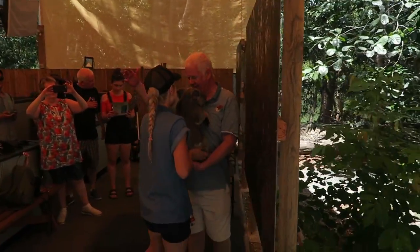I'm going to hold a koala. This is going to be so sick. Oh my gosh, there's one now. These are the same ones that we saw earlier in the day that were sleeping on the tree. So they're awake and they're ready to be held.